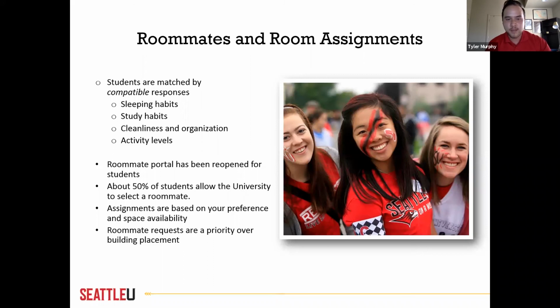And then just to give you some stats, about 50% of students allow the university, so our office, to select a roommate on their behalf. Assignments are based on your preference and space availability. And one other thing that we do want to highlight is that roommate requests are priority over building placement. So what that means is if you create a roommate group with someone else, and both of you have different top choices for the building that you'd like to live in, the priority for us is to house both of you together. It may be in one of your building preferences, it may be in the other person's preferences, or it may be a building that you didn't list as a preference because based on feedback in the past, students prefer to live with that person that they've selected. And then building placement is second in our algorithm.